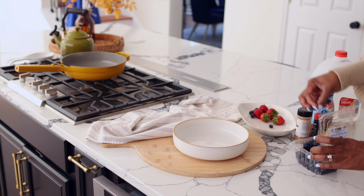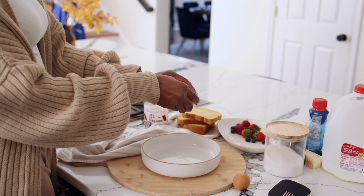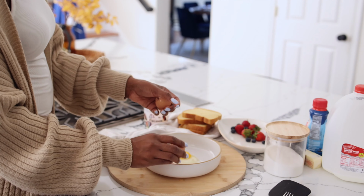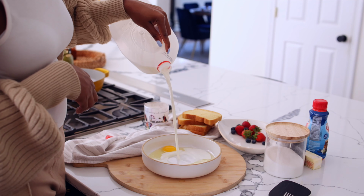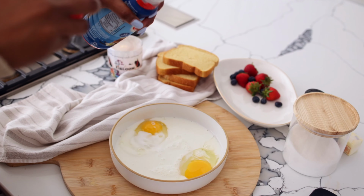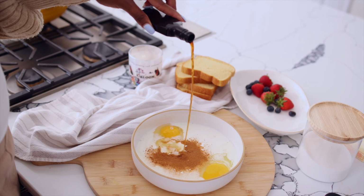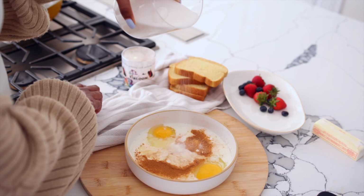First, I'm just going to prepare my ingredients by placing them all out. This is definitely how I love to cook. I like to make sure that I'm not surrounded by chaos, that everything is in order, and I can simply grab what I need when I need it because it's right in front of me. This French toast recipe, you guys, is so simple yet so flavorful. It really works well for any type of bread you might have on hand.